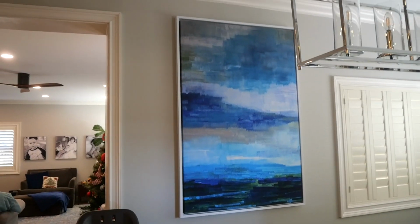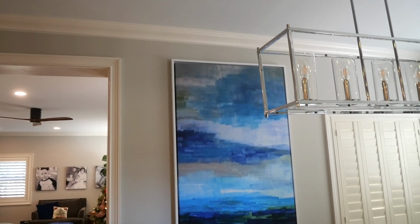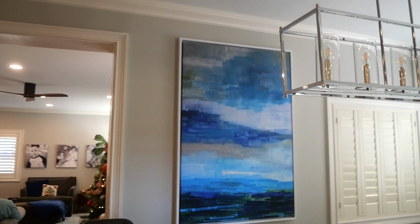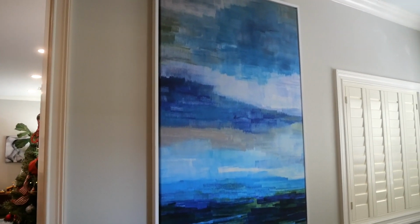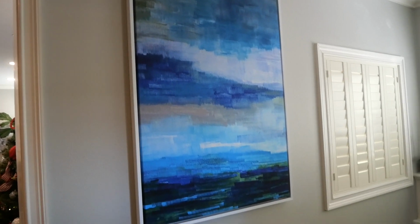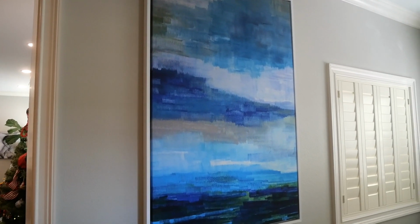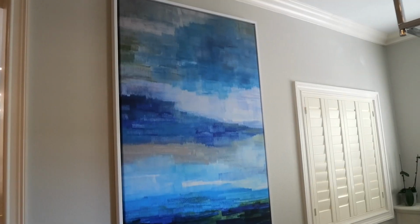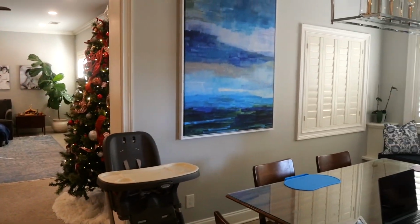It just really made this room feel a little more grand, and it's the blues that we decorate with all in our house. I absolutely love it, so I just wanted to share it with you guys. It's always fun to see how even a piece of art transforms a room, and I just love how it ties our whole downstairs together with all the blues that are used throughout the room. So just had to share that fun little update with you guys.